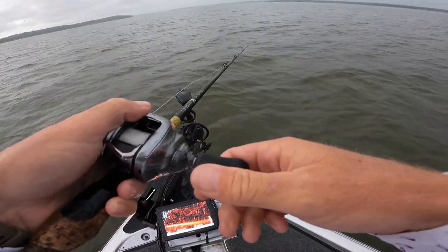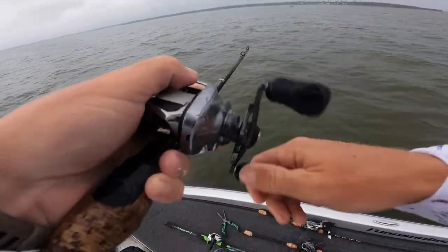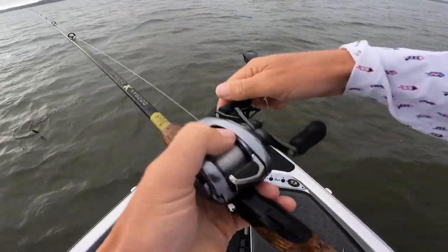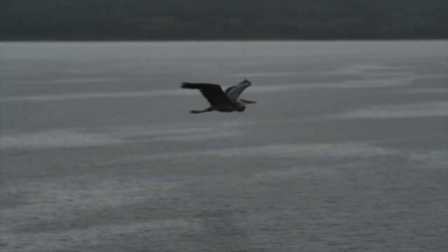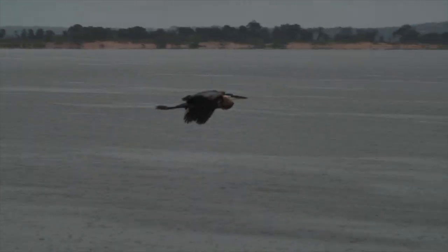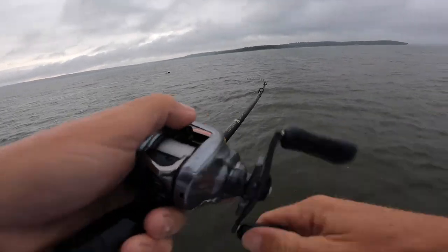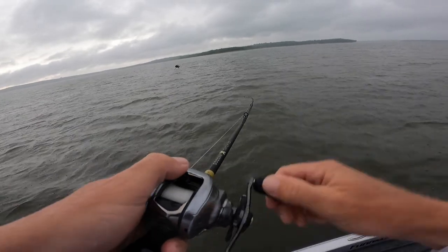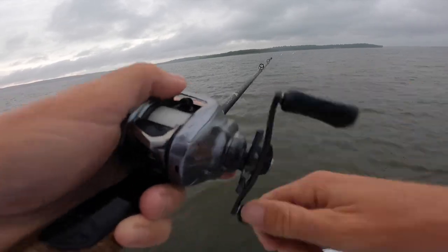The old little bird's coming out here. Give him a look. Oh, there we go. Come on, big mama. Little striper. Like the spoon. Look at that guy. Just plop down. He got him a white bass. You see that? He got him a white bass. That's cool. I've never seen that.